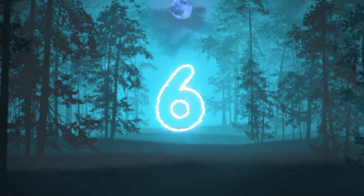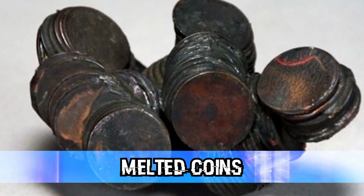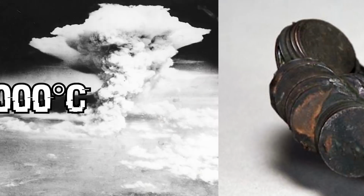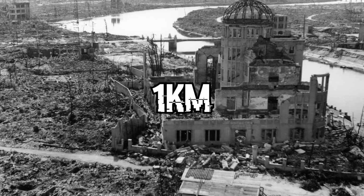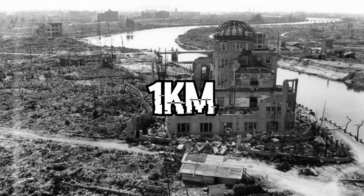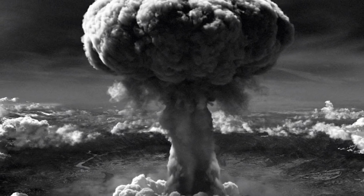Number 6. Melted coins. Right after the detonation over Hiroshima, the blast created an enormous amount of heat. The heat generated was near 4,000 degrees Celsius. Now the surrounding buildings within 1 kilometer were just completely destroyed. The blast created shockwaves that were faster than the speed of sound. It was hot enough also to melt coins.